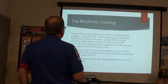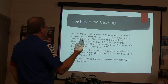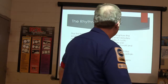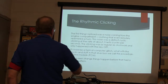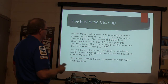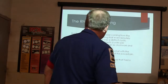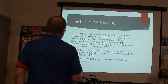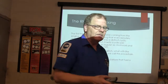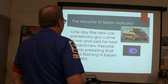The first thing I noticed was a noise coming from the engine compartment. It didn't even remotely resemble a hum. There was no hum there. It was a distinct cyclic clicking at the rate of about 2 hertz, as regular as clockwork, and it only happened with the key off. With the key on, it quit. Could be a computer glitch, what with the clocks and stuff in the PCM. There's all kinds of stuff that can go on in the PCM, and I've seen strange things happen before.